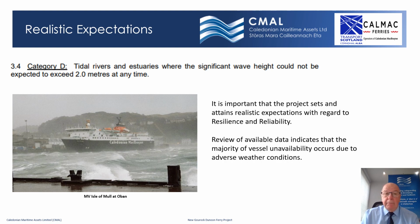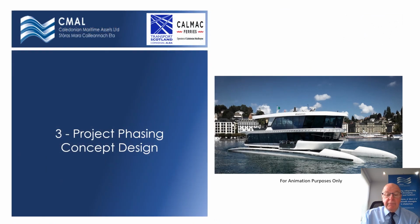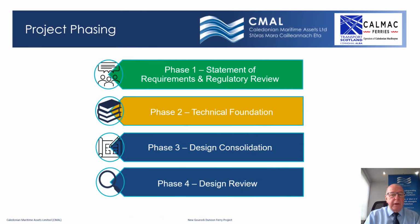Project phasing, and how we start on the journey of dealing with the challenges ahead. The project has been split into 4 distinctive phases. Phase 1, Statement of Requirements, which takes on board the objectives set by Transport Scotland and CalMac. Phase 2, Technical Foundation, with this phase looking at the possible hull form and propulsion systems best suited to the service. Phase 3, Design Consolidation, which attempts to align all considerations and feedback from all stakeholders, including the general public.